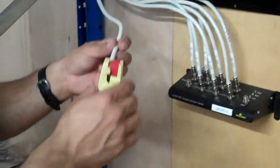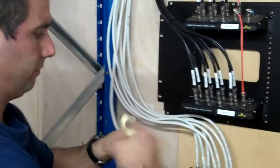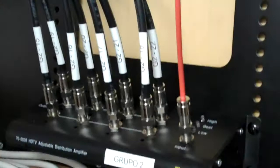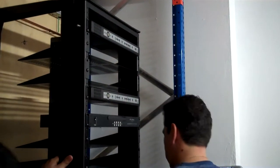And as I'm finishing up the last one for the analogs, alright, at this point we're actually getting the components in place.